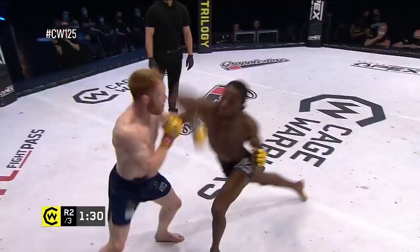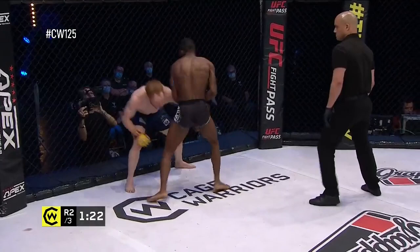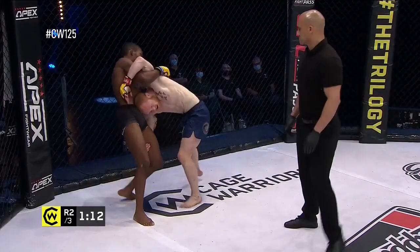Oh, steps in with the elbow. Oh, in the corner, loving this from Fanny. Great shots on the inside. Oh, big knee in the clinch. Gerardo Fanny turning up the tempo here in the second round. Hignett again trying for a takedown, but he's going to get reversed.